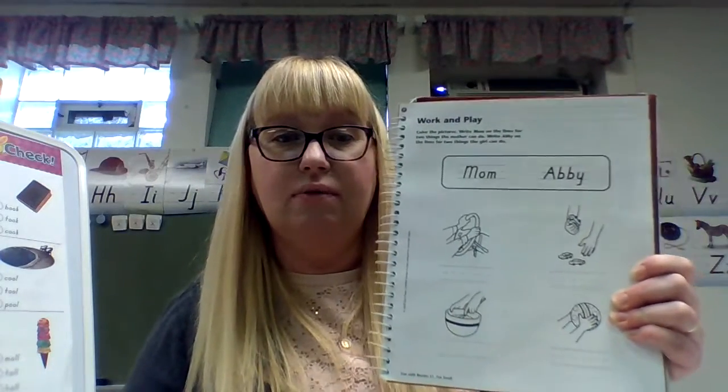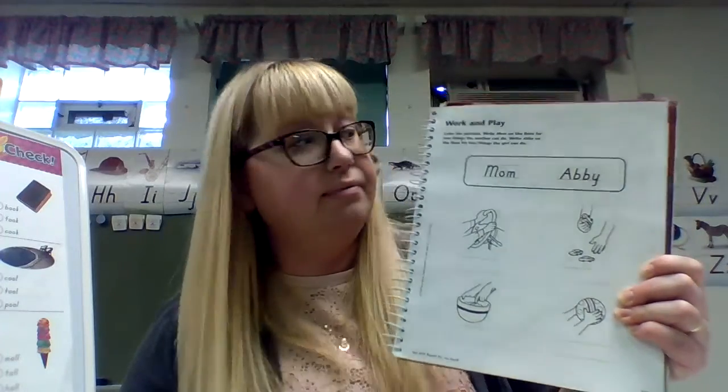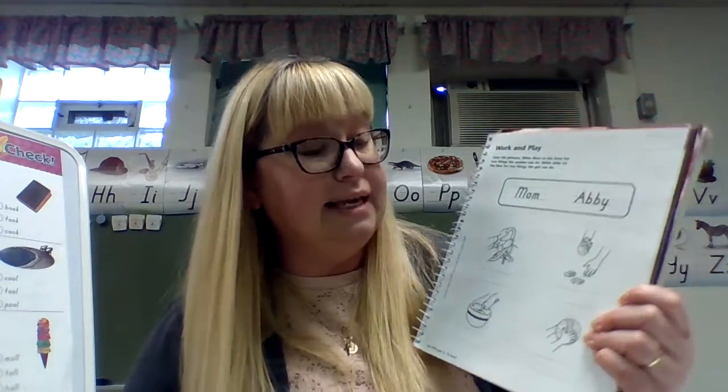The directions say color the pictures, write Mom on the lines for two things the mother can do, and write Abby on the lines for two things that a girl can do. So there's two things for Mom and two things for Abby. And you'll just write Mom or Abby. Okay, that one's pretty easy.